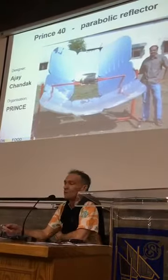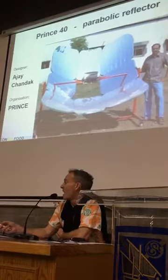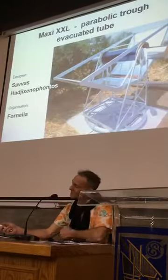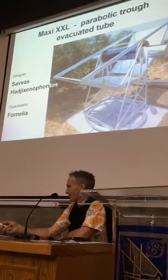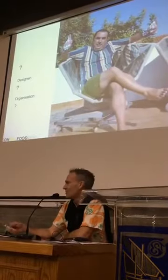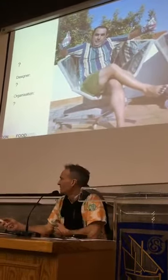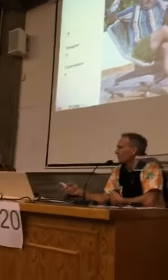Here's RJ's Prince 40, serious power there, a big beast, and I don't think anybody's stealing it very quickly. This one's a big beast from Cyprus, Savas's parabolic trough evacuated tube. He reckons it can feed 50 at a Greek banquet. And here's another beast. I'm not sure. There's someone in the way. It's complex here clearly, so we'll move on to the next slide.